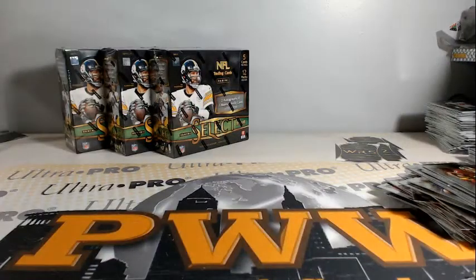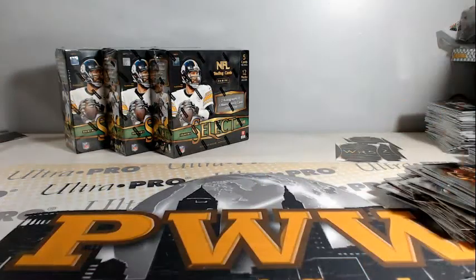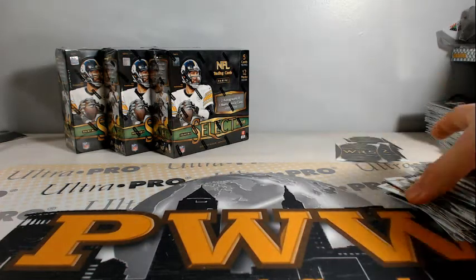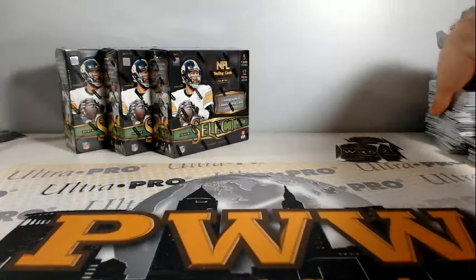3 of 10. That is a massive hit for the Cincinnati Bengals. Heading out to Kip. What's going on, OJ? No major autos or inserts just yet for the Cowboys. And that was box number 3. Wow. A to 10, Andy Dalton. On to box number 4.